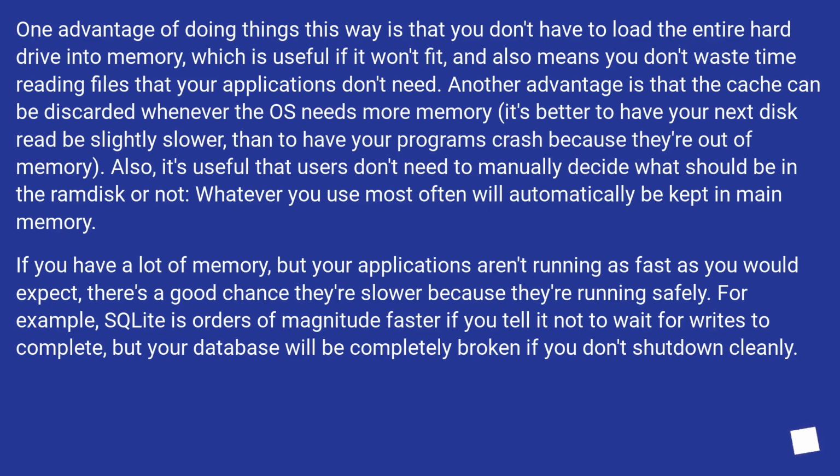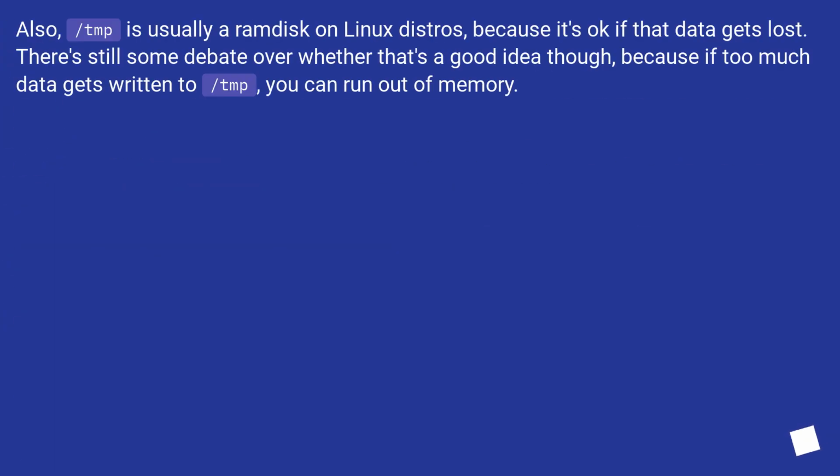If you have a lot of memory, but your applications aren't running as fast as you would expect, there's a good chance they're slower because they're running safely. For example, SQLite is orders of magnitude faster if you tell it not to wait for writes to complete, but your database will be completely broken if you don't shut down cleanly. Also, /tmp is usually a RAM disk on Linux distros, because it's okay if that data gets lost. There's still some debate over whether that's a good idea though, because if too much data gets written to /tmp, you can run out of memory.